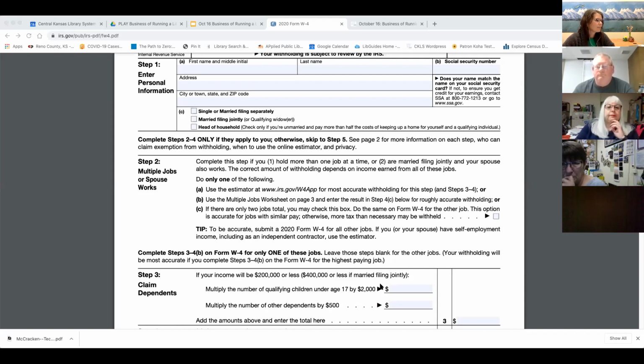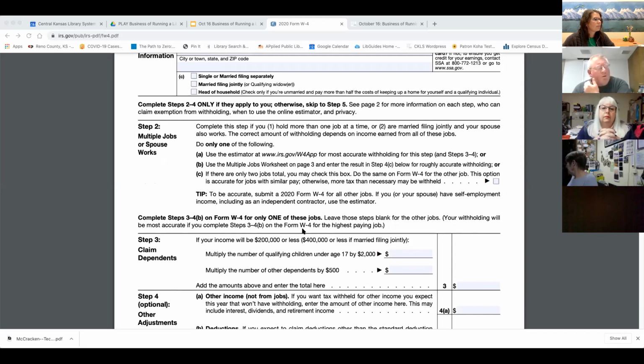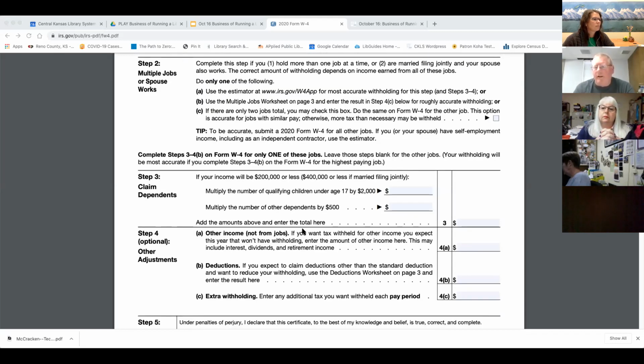Yeah, and a lot of it's looking at the tables. If you know those withholding tables, if I make $1,000, if I claim single 0, I'm going to take out this much. If I'm going to claim married 3, I'm going to take out this much.